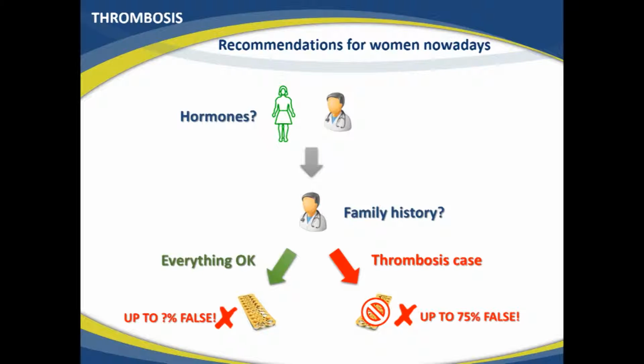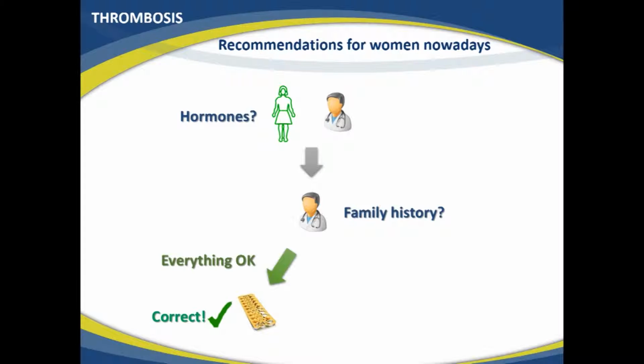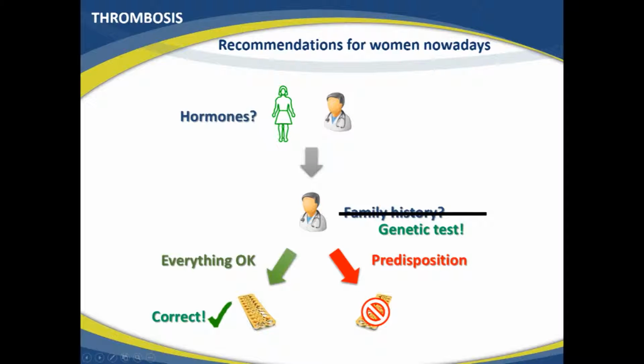That's why most doctors like to do a genetic test, because that gives you a definite answer rather than an estimation. So do a genetic test instead of family history, find out if there's a predisposition. Don't use hormonal contraceptives. If everything's okay, it can be used without a problem.